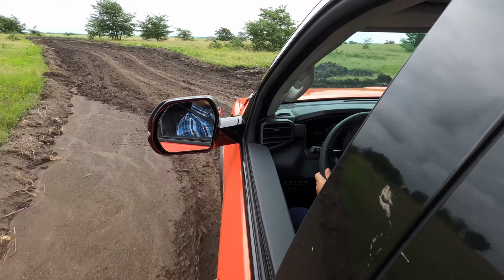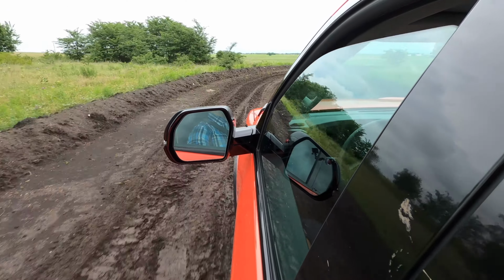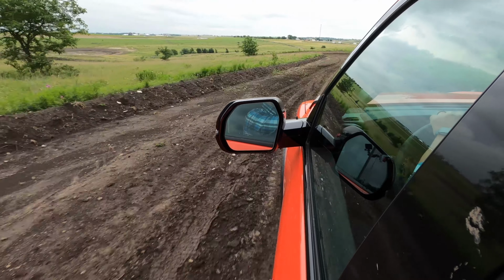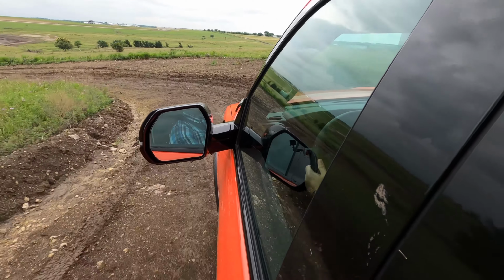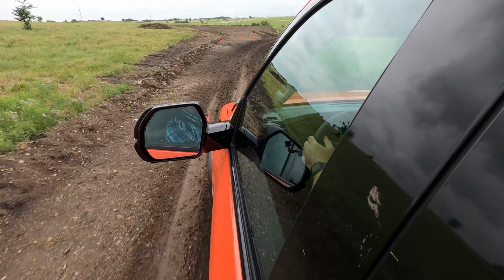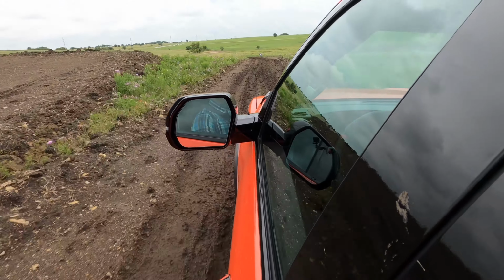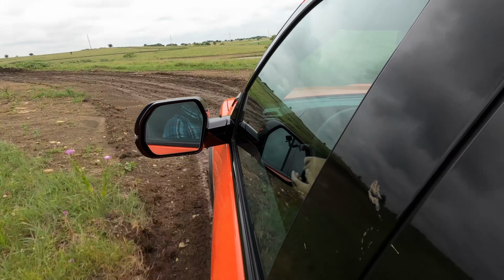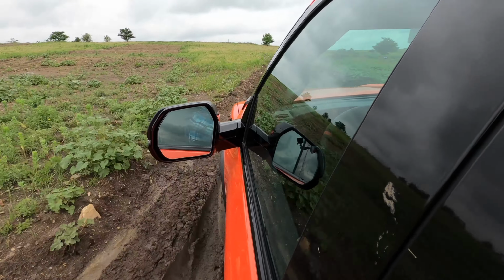Yeah, if this had like chunkier tires, it'd be awesome. Just gonna roll up the windows a little bit so I don't get any mud in here. Oh man, what a fun ride. We got like a high speed section here. I see a lot of dark out there, so yep, nope. Oh God. Don't want to get stuck. Don't want to be that guy. Man, I'm kicking up so much. Oh boy.